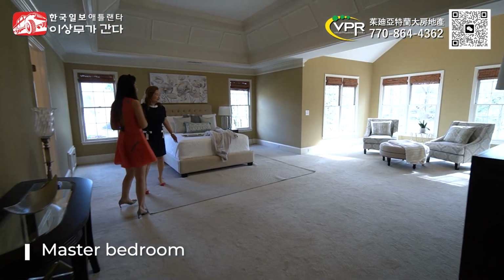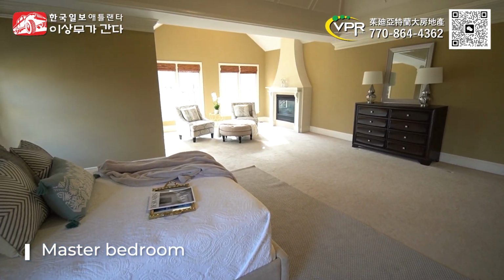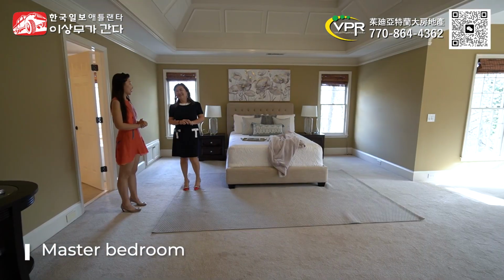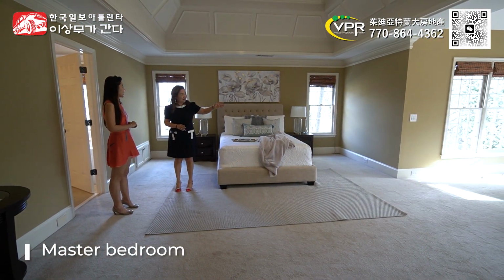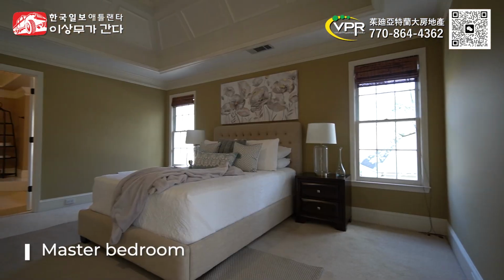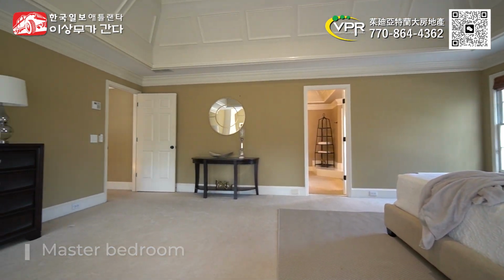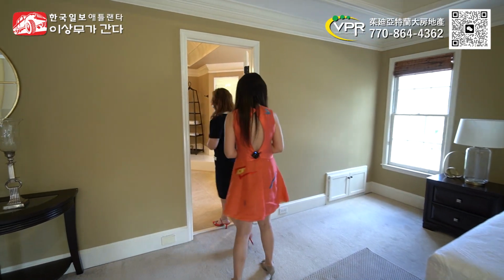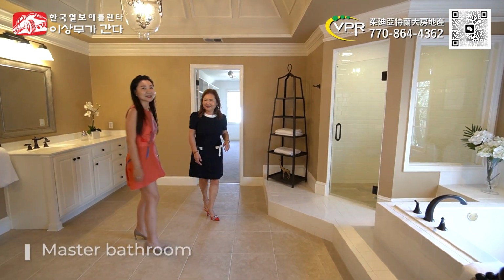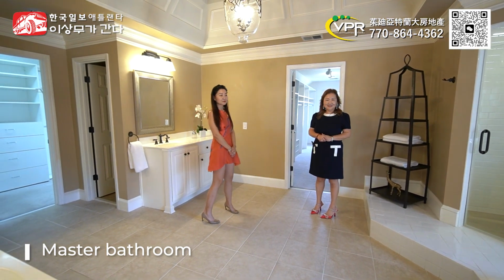방이 엄청 커요. How do you like the sizes? It's a big bedroom. You don't get this kind of bedroom with new constructions these days. No, not at all. And three side windows. Let's check out the bathroom. This is the master's bath. Wow, it's huge. You got two vanities, separate vanities.